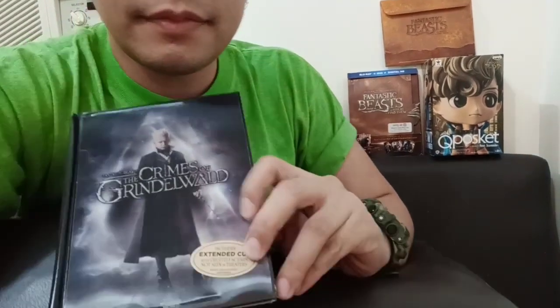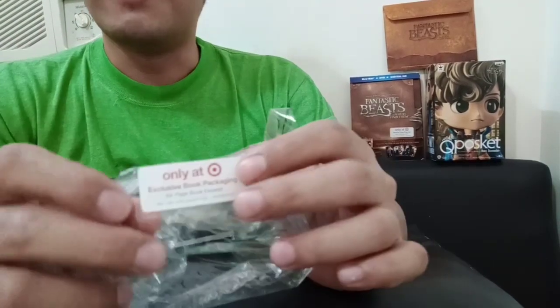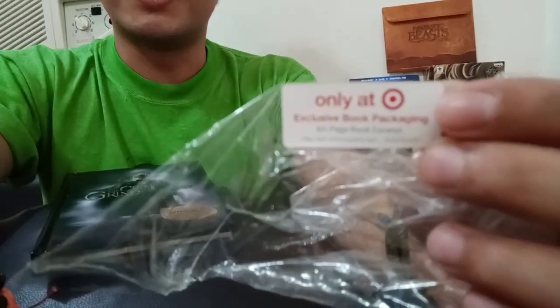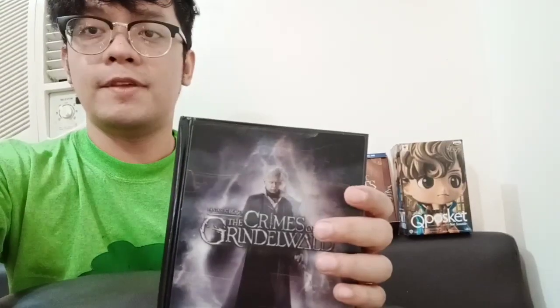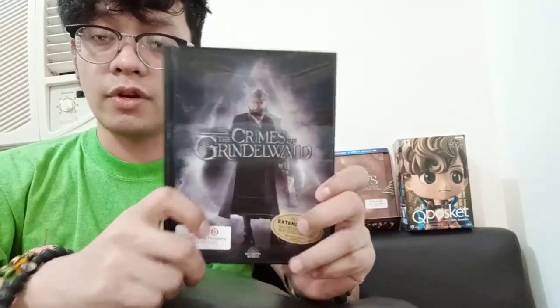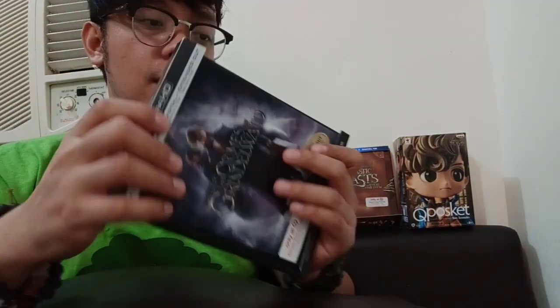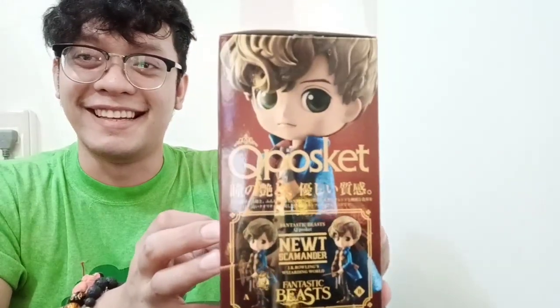I'm going to put it in here. Place it there. And, you know what? If you ask for my opinion, this is the thing that you paid for. The Target exclusive cover. That's your Fantastic Beasts: Crimes of Grindelwald, Target exclusive 4K UHD package collector's edition. Now let me just show you this. Yeah, it honestly looks like a girl.